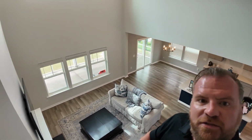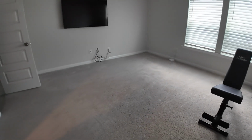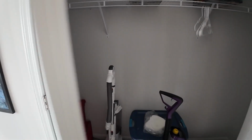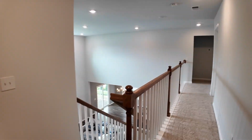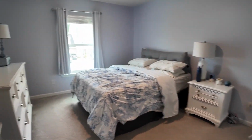All right, so Tasha and I are going to check out the upstairs, but look at this big, tall living room spot. Love the vaulted ceilings. All right, so you get to the top of the stairs. We have this little hallway corridor. In here, you have this bonus space, which could be another big bedroom. They've got it set up as a workout room. Oh, there's a bathroom in here too. So again, just a simple bathroom with tub and shower. And then as we come down this hallway, another big, decent sized bedroom.